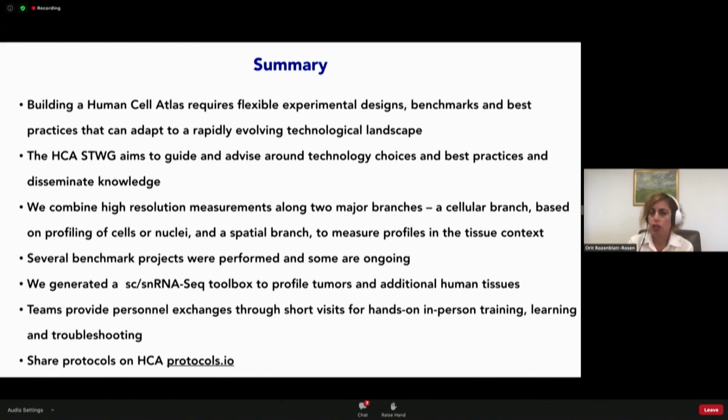We combine high-resolution measurements along two major branches: a cellular branch based on profiling cells and nuclei, and a spatial branch to measure profiles in the tissue context. We have several benchmark projects that were performed, and the first two that I showed you are published in Nature Biotechnology, and some are ongoing, and we're happy to share insights from all of those. We generated a single cell, single nucleus RNA sequencing toolbox to profile tumors, and this also works for additional human tissues. And we have what we call SWAT teams that provide knowledge and know-how by short visits and hands-on in-person training. And we are happy to share all our protocols and SOPs on protocols.io.